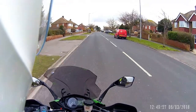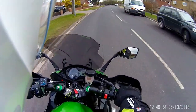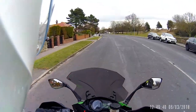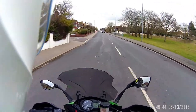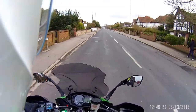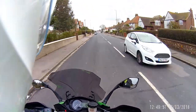As I say, this is the 2016 model, and I have to say I was a fan of this colour scheme. I'm not a great fan of the 17 and 18 colour schemes, especially the orange version they brought out for 2017. The 2018 green is gorgeous, but they've matched it with a sort of metallic grey, which I don't think does a lot for it. So in my opinion, and that's all it is, I think this is the nicest looking colour scheme.